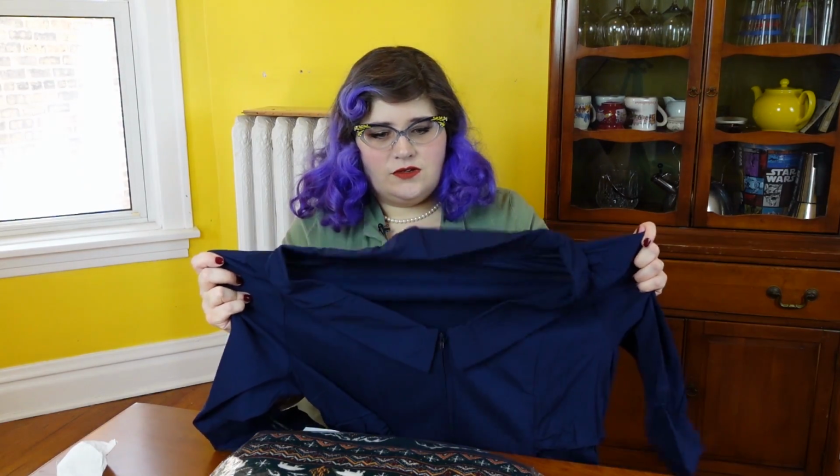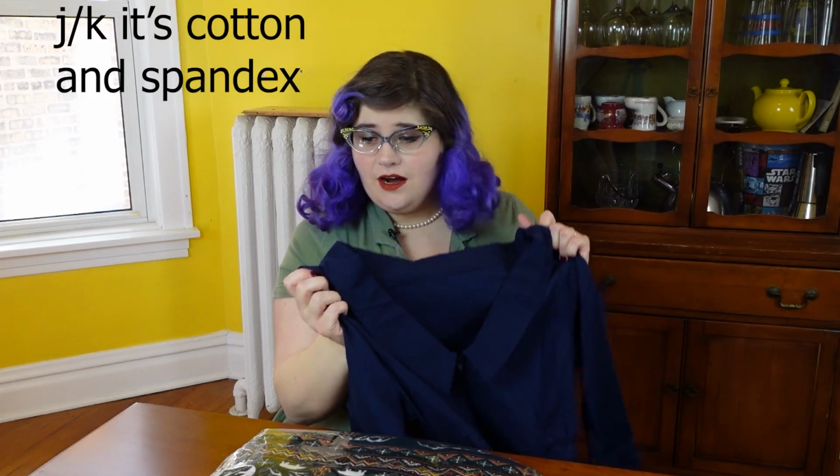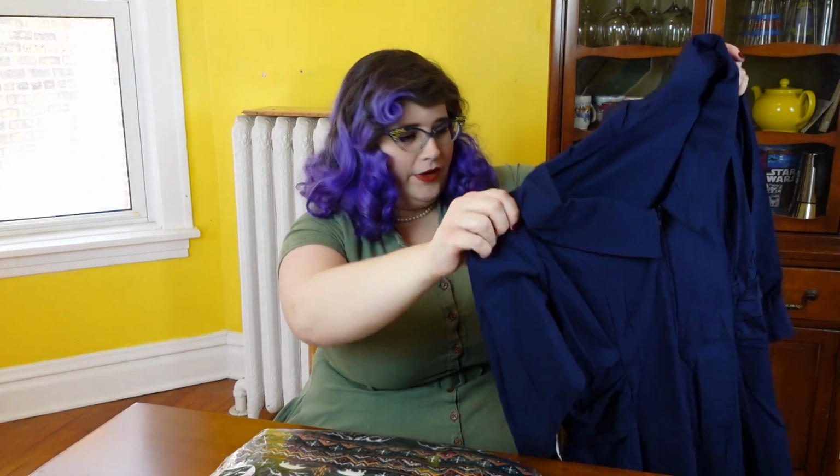Oh, the other thing is, it's stretchy. It is mostly cotton, but it is also viscose, I believe. It's not 100% cotton, even though it's really soft and very cottony. So it's got some stretch.